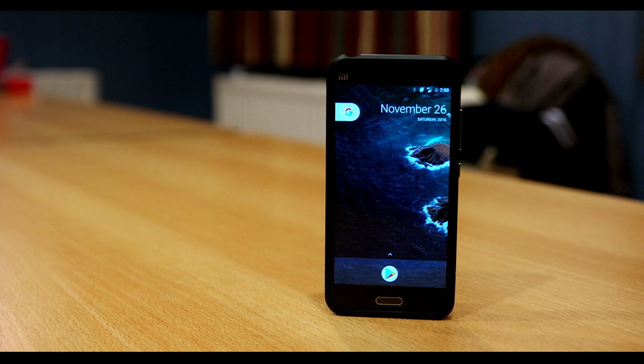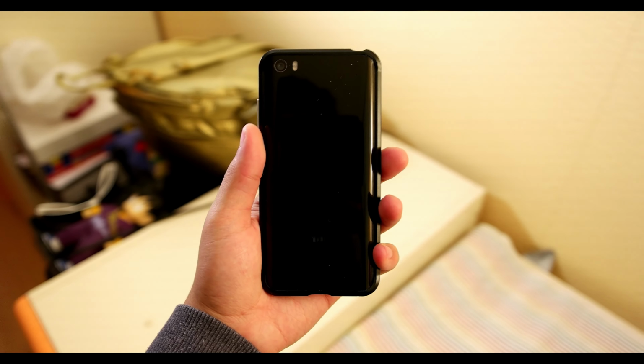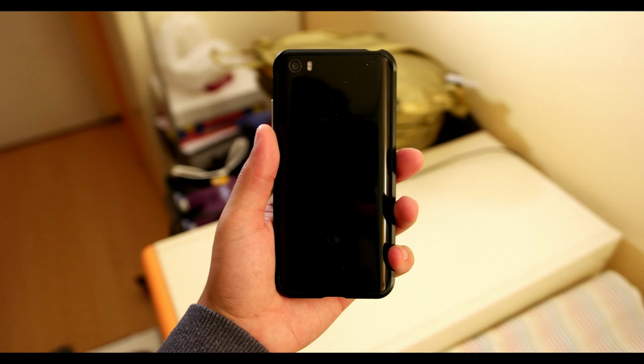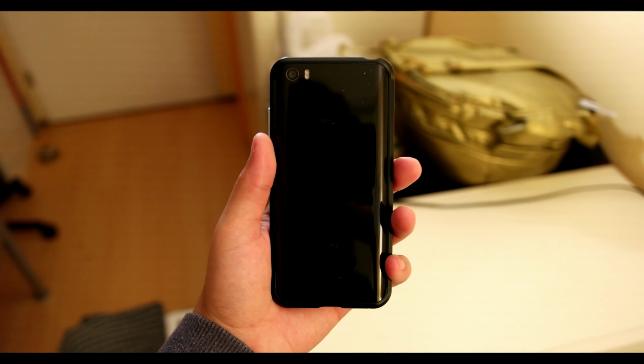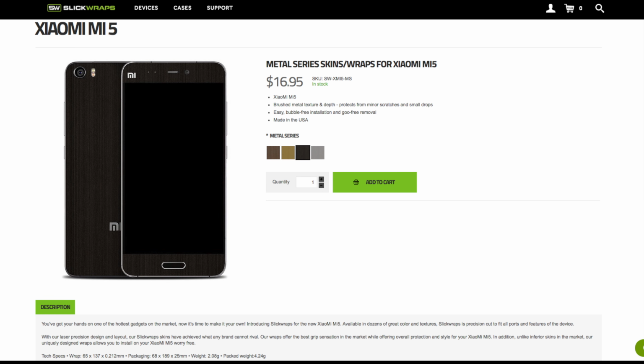First off, let's look at this phone, shall we? We are rocking a 5.1 inch screen with glass on the front and the back. Now immediately this will set off a lot of people because of the glass back. I do realize that this means getting scratches on the device is really easy. And to be fair, my unit already has some of those scratches. Luckily, you can fix this up with the skin from Slick Wraps, but that means you'll lose the amazing glass touch. It might not be the prettiest thing to look at, but the feel in the hand is amazing.